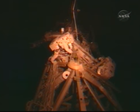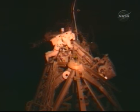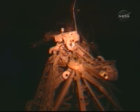This is Mission Control Houston with a good view of the two spacewalkers. Mission Specialist Joe Acaba on the left with the spacesuit with the red and white stripe, and Steve Swanson, who's the lead EVA for this mission, is on the right in the suit with the solid red stripe.